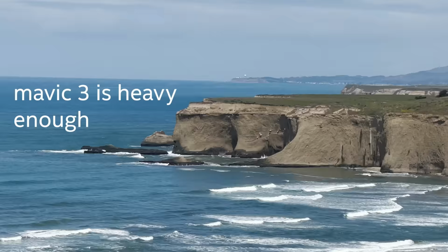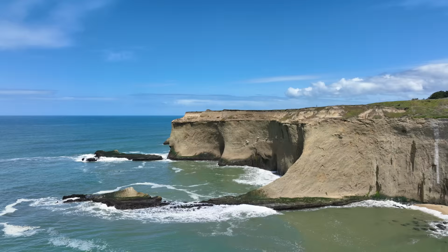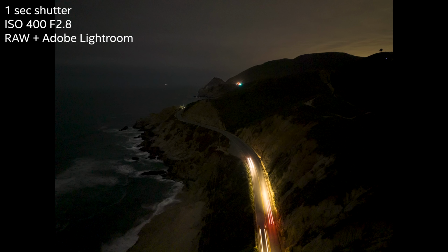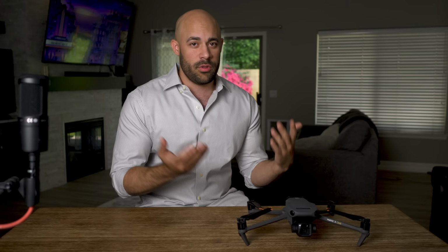And one more thing to note, if you like photography, this one will hold the most still. Because of the size and the build, this does the best job holding still for something like a long exposure. I do that a lot, especially for hyperlapses. So for a 1 second long exposure, you're also shooting at night, which means that low light shooting is important. And with a Micro Four Thirds sensor, this is your best option.